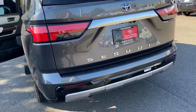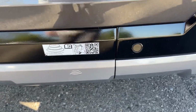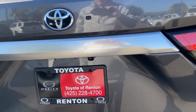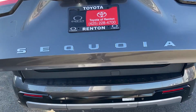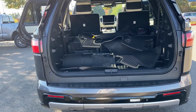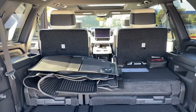So another thing Toyota has been doing quite a bit with their vehicles is, as you can see the little sticker right there, they have the foot-activated liftgate. As long as the key's on you, you just swipe your foot underneath that little sensor there, and it all pops up. Massive interior.